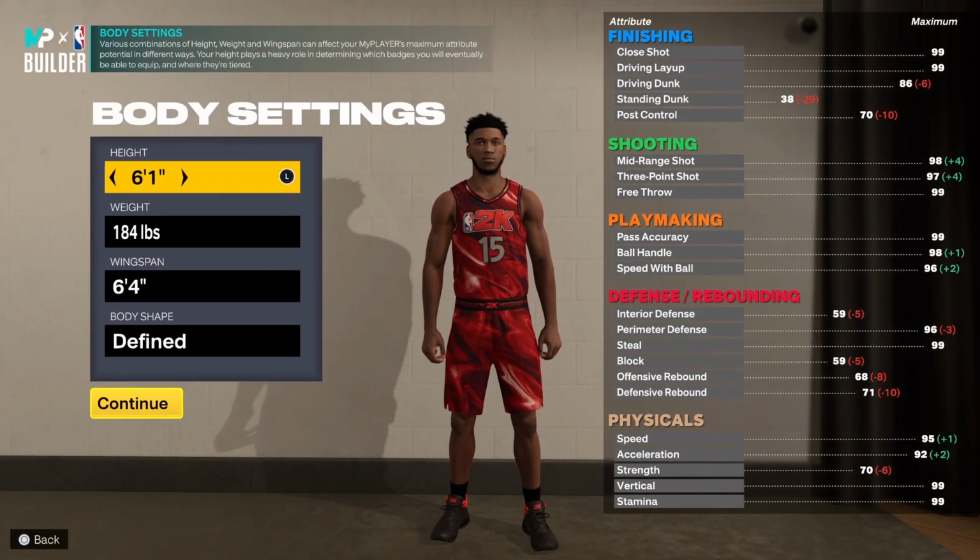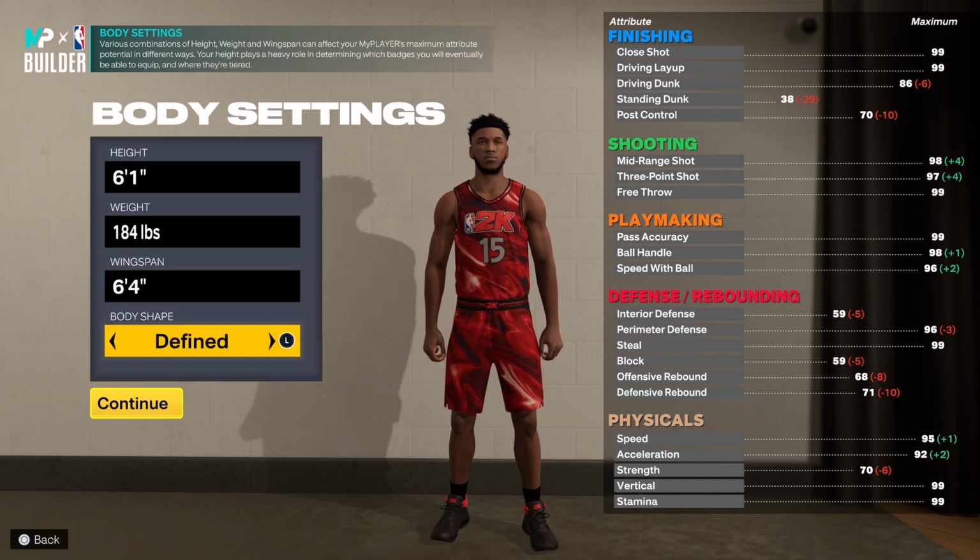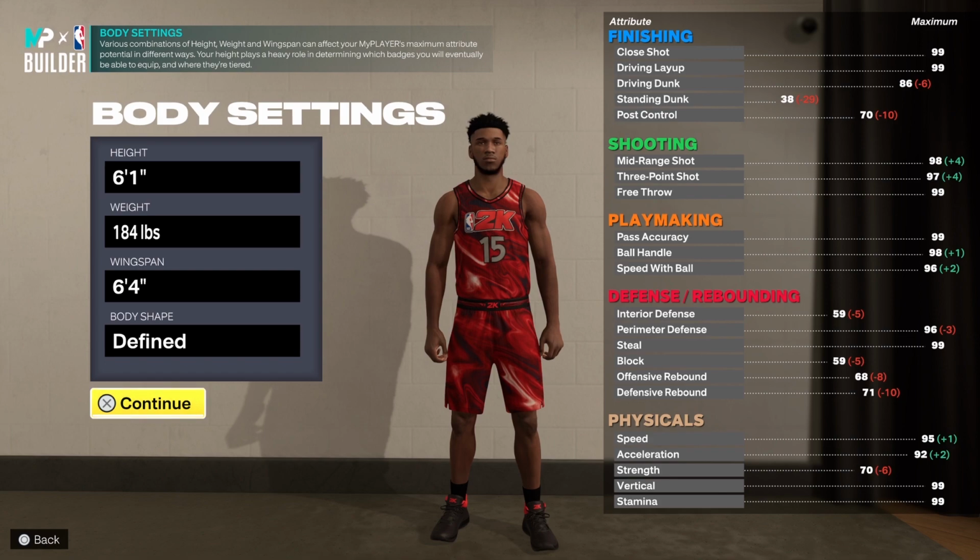All right, so as you see, he's a point guard, number 15. I made him 6'1", which is what he was listed at. 184 pounds with a 6'4" wingspan and a defined body shape. You know, give him a little bit of mass on him, a little bit of the veins, a little bit of meat on his bones. You feel me? But yeah, in reality, he was probably more like 5'11".